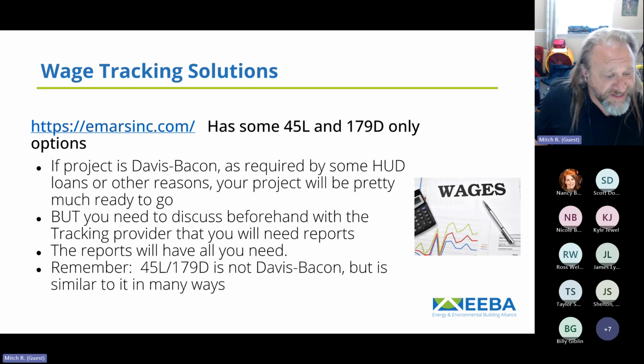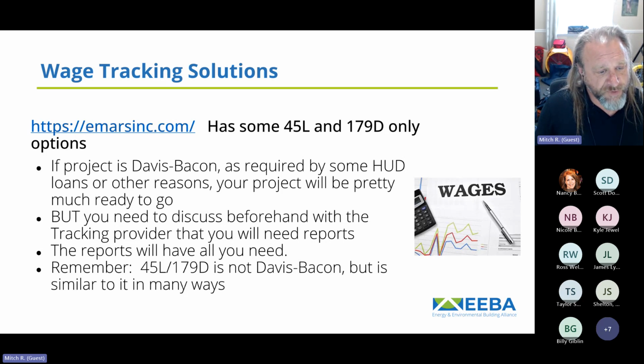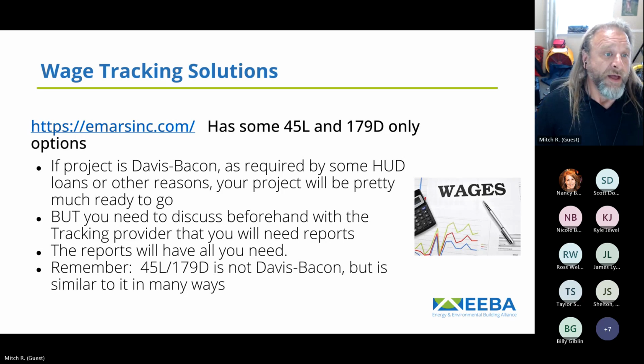Again, it's useful to compare it to Davis-Bacon, but always important to say that it is not Davis-Bacon. For example, you don't have to pay every week. You can pay every other week. You don't have to collect the reports every payroll period. You could do it every month or every quarter if you want. The most important part is that you have all the minimum data at the end.